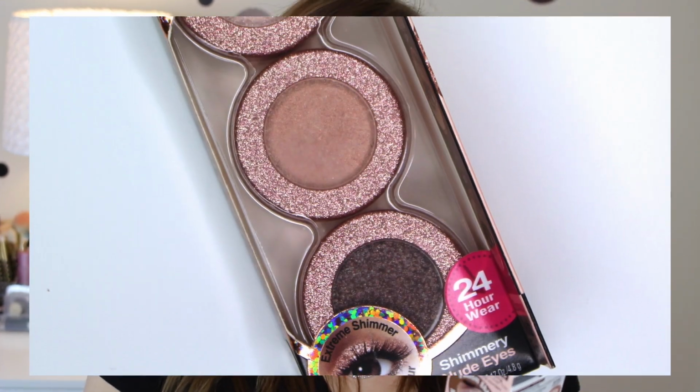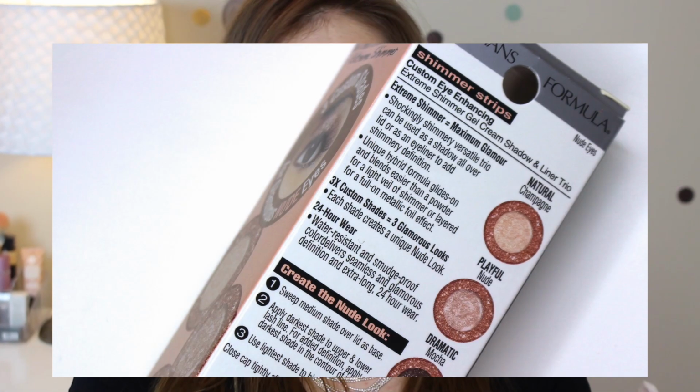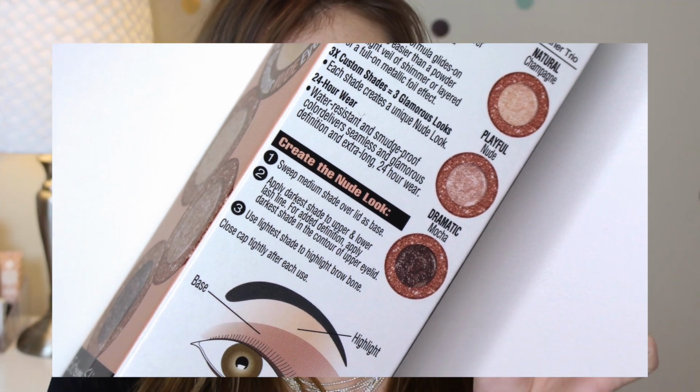The next product, once again, shimmer lovers, avert your eyes because you're gonna hate this. Once again, as part of the Shimmer Strips category. This is a custom eye enhancing gel cream shadow and liner trio. It just says extreme shimmer. I'm not sure if there's a non-extreme shimmer option, but it says extreme shimmer on here. And this is in the nude eyes option.